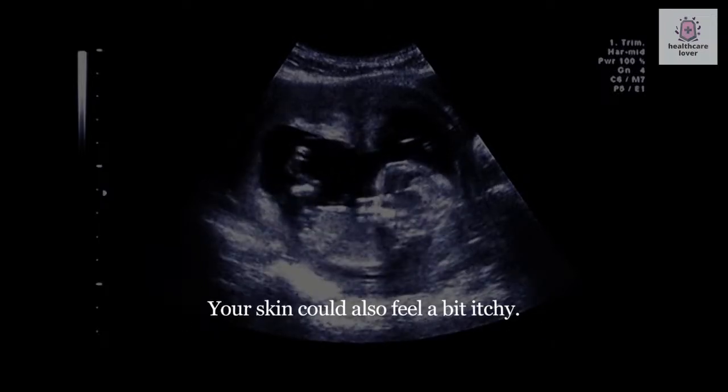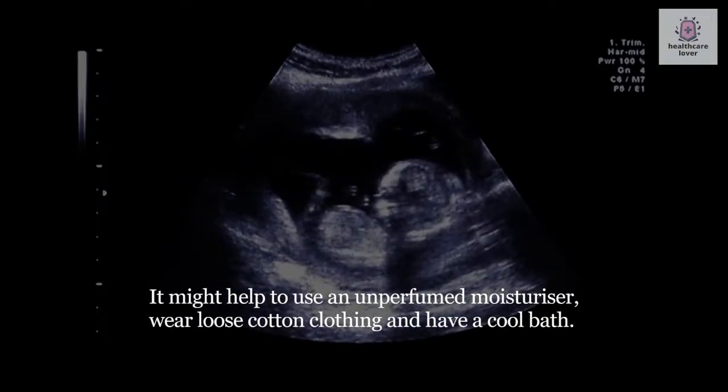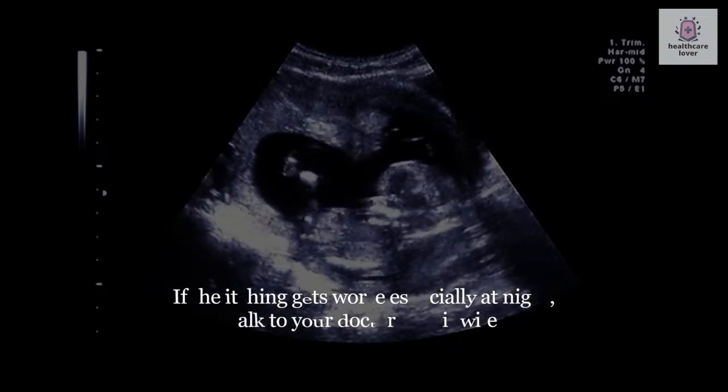Your skin could also feel a bit itchy. It might help to use an unperfumed moisturizer, wear loose cotton clothing, and have a cool bath. If the itching gets worse, especially at night, talk to your doctor or midwife.